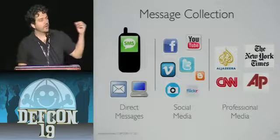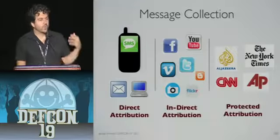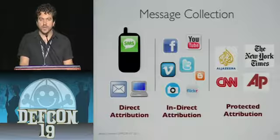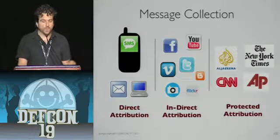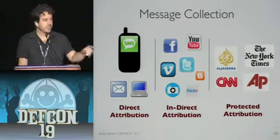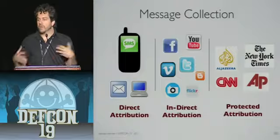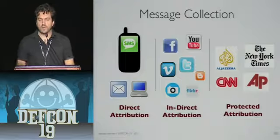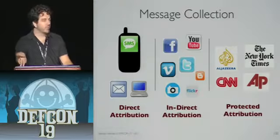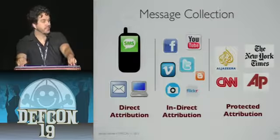The primary concern with the submission of messages is attribution. The ability for people who are monitoring these systems to be able to track the message back to an individual. And when we're dealing with direct messages through SMS, email, or people connecting to a particular site online, at that point, somebody who's monitoring the network has got both the endpoint where the messages are going to, and they're able to track back the people who are actually sending them.